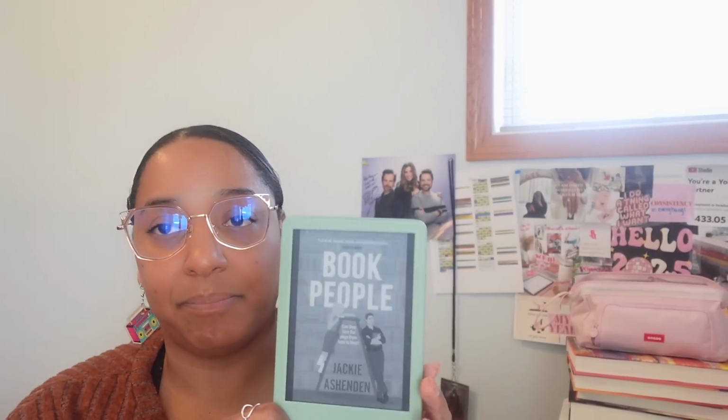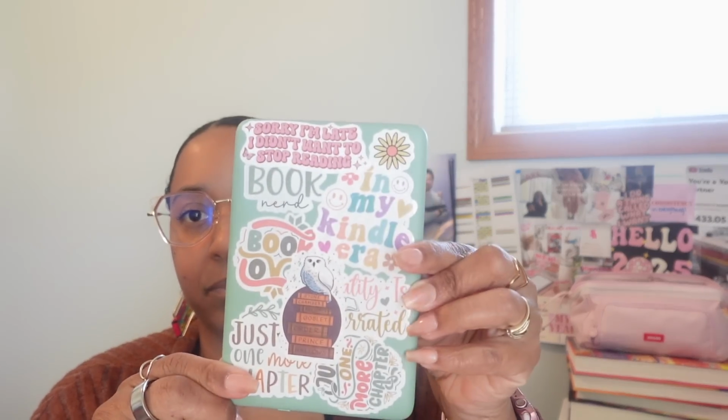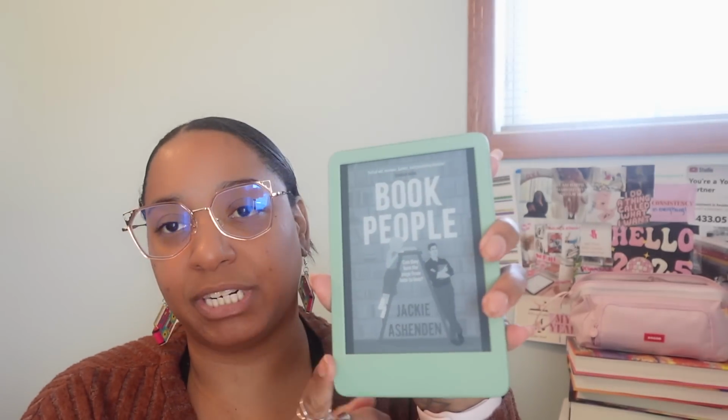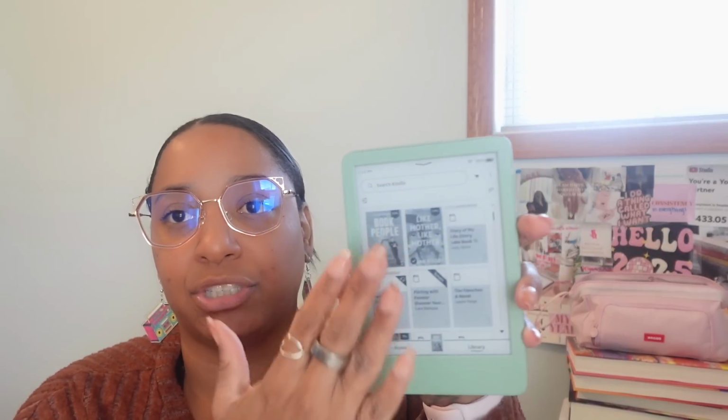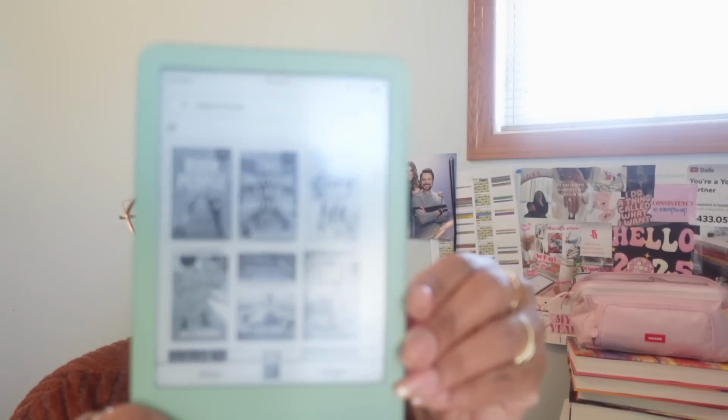So let's talk first, though, about the Kindle Basic. I have the Kindle Basic here in this beautiful matcha color. This retails for $109 on Amazon, and oftentimes you can find a ton of deals on it. This has a 6-inch screen, so it's your smaller screen. It's all e-ink, right? So you're not getting a whole bunch of color or any color. You're just getting that e-ink display.